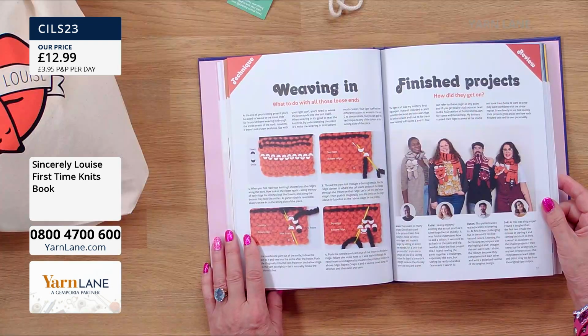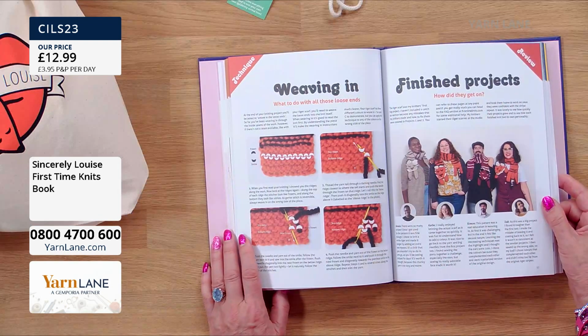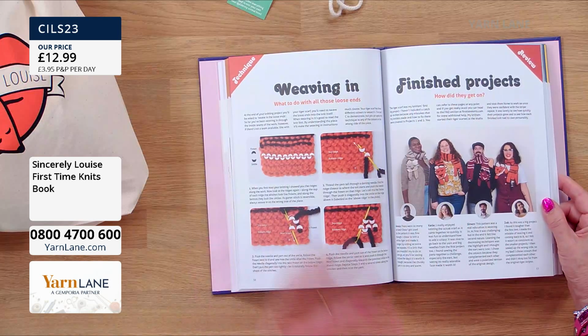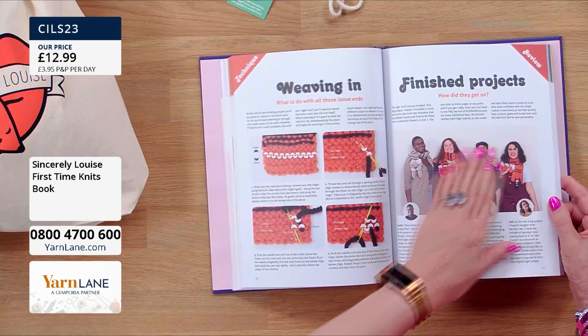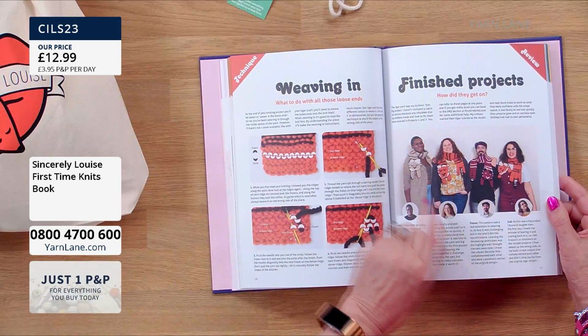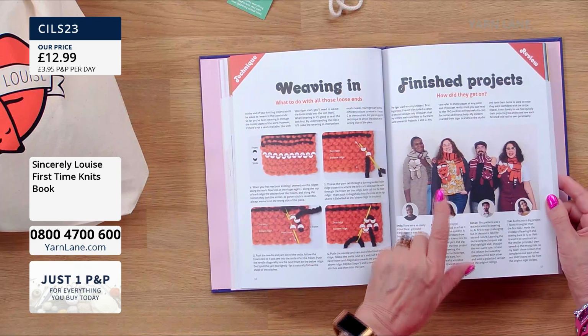Look at this. This book, we have had it on before and it was really popular then, not surprisingly. We've now got less than 20. If you're thinking about taking up knitting, or even if you knit but you'd quite like to do some of these really funky projects, this is a really great book. And you can see, what Louise has told us, that these 4 people here, I was going to say ladies, got a chap in there, were beginner knitters.